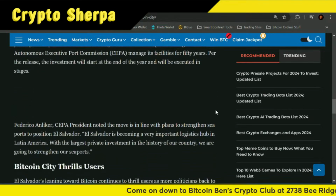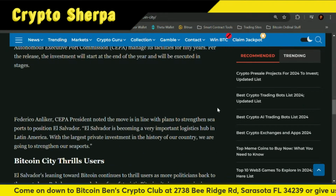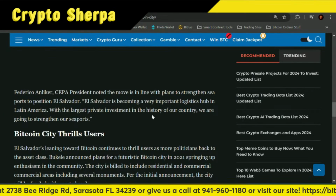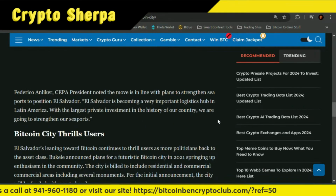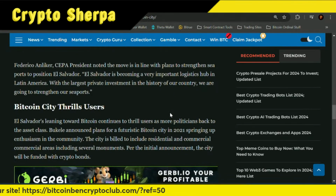Now, Federico Enrique, SEPA president, noted that the move is in line with plans to strengthen seaports to position El Salvador as a very important logistics hub in Latin America, with the largest private investments in the history of our country, and we are going to strengthen our seaports. Now, Bitcoin City thrills users.